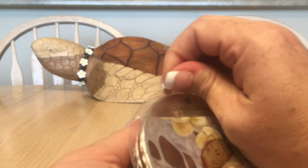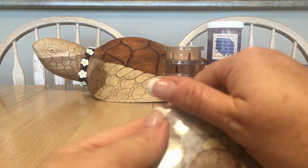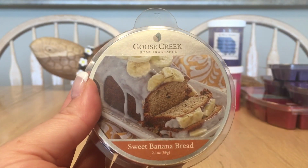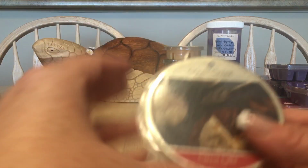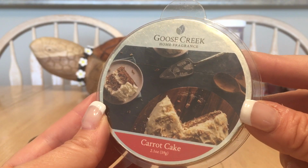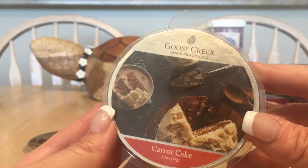This one was so good. It's definitely a bakery lover's dream. I love it. I thought I probably will melt this in the fall, in the next few months. I really do enjoy that. This is new to me. I thought I'd get this carrot cake. I was planning on melting it this last spring, but I never just got around to it. So I will do that eventually soon.